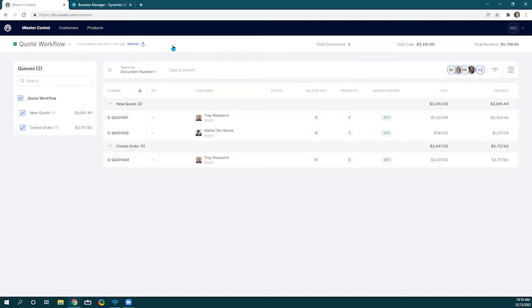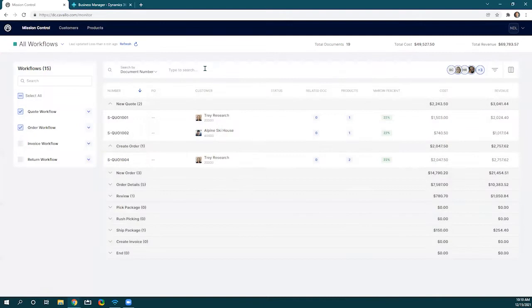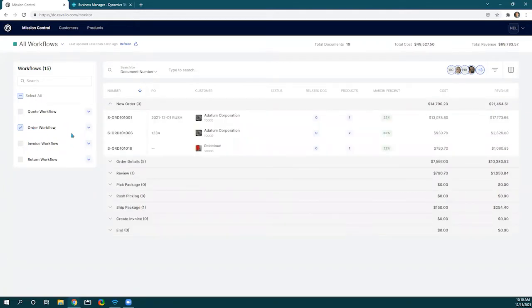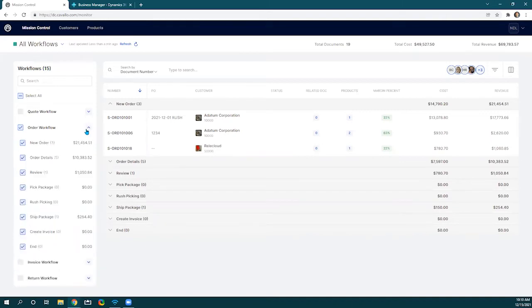Now, when we're in mission control, we can also find documents in a very fast and fluid way. So in this case, I'm gonna go ahead and deselect my quote workflow. I do hang out quite a bit in my order workflow. That's really where the meat of most of my transactions are, right? I'm most concerned with, once we've gotten the quote through with the customer and once they've accepted it, my orders are really critical to me. I want to very carefully track those through my fulfillment process.